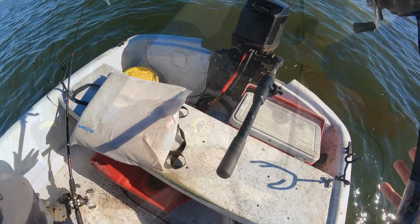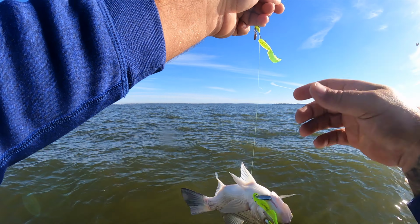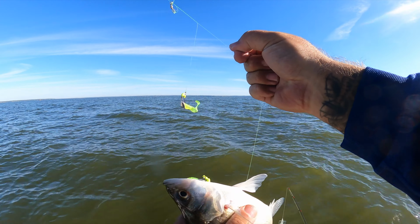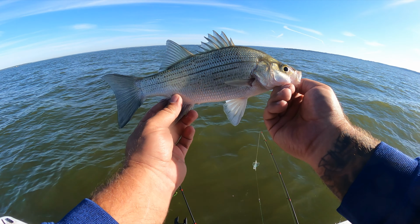Hopefully fish number eight is still on here. Feels like it might be fish number eight and nine. Let's see. Nope, just fish number eight. He is all tangled up, but he's hooked, so it counts. Big white bass. Twelve inch or so.